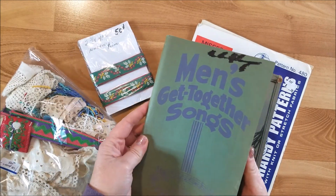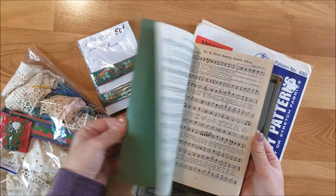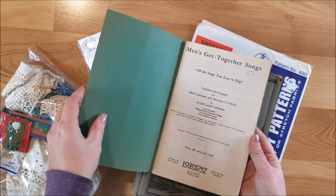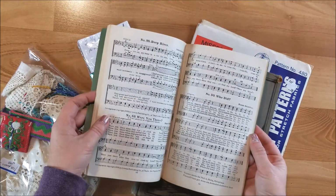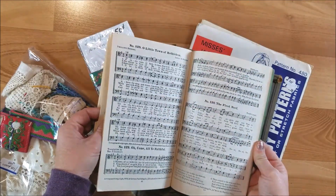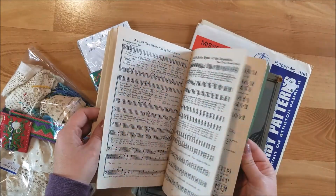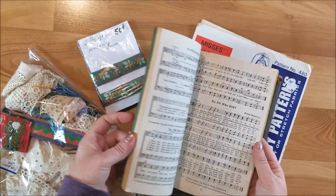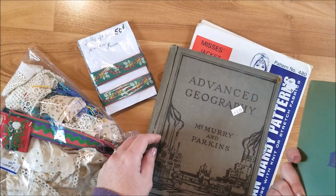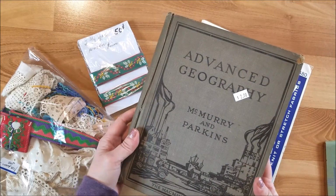I found this men's get together songs. It's a vintage 1938 little music book, so I thought that would be great for junk journals. So like hymnals, or they're carols. It looks like there's Christmas and all occasions in there. That was 50 cents.